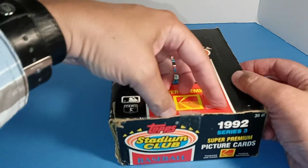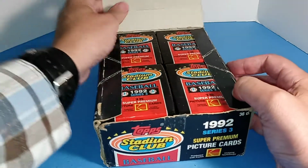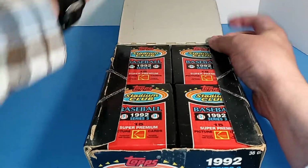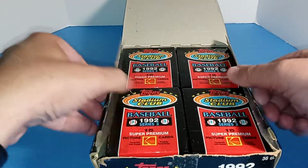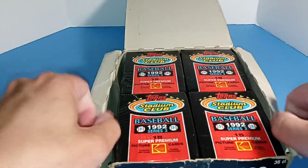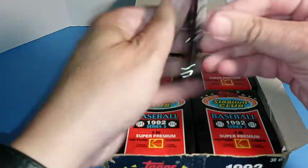I'm not going to waste a lot of time going through all the individual cards like I normally do. I'm going to attempt to just find the Griffies and the Barry Bonds, which are 2 of the better cards that are available in here. Everything else is not so great.